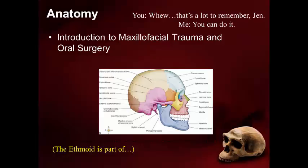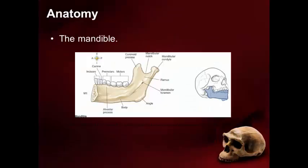The lower face is comprised of the mandible, or lower jawbone. The mandible is the only movable bone of the face. The mandibular condyles insert into the glenoid fossa of the temporal bones to form the temporomandibular joints, otherwise known as TMJ.